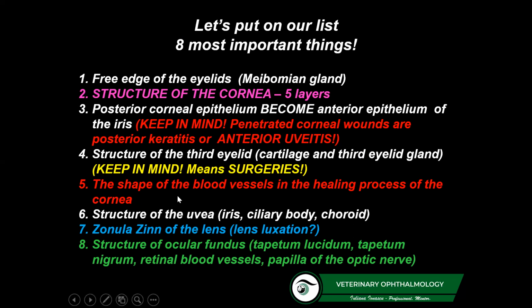The shape of the blood vessels on the cornea when we have an ulcer. In the healing process, the shape of the blood vessels will tell you a lot of information, and you need to start to learn to read the cornea. The structure of the uvea is very important too. The uvea has the iris, ciliary body, and choroid.